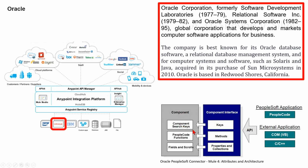Here you can see component search keys, component people code functions, and fields and scrolls are in the component. Here the keys are connected. Here the keys, methods, and properties and collections are inside component interface, and keys are connected to component search keys. Methods are connected to people code functions, and properties and collections are connected to fields and scrolls, etc. Here in the PeopleSoft application, you can see a people code, and here the COM, VB, and C++ in the external application here.